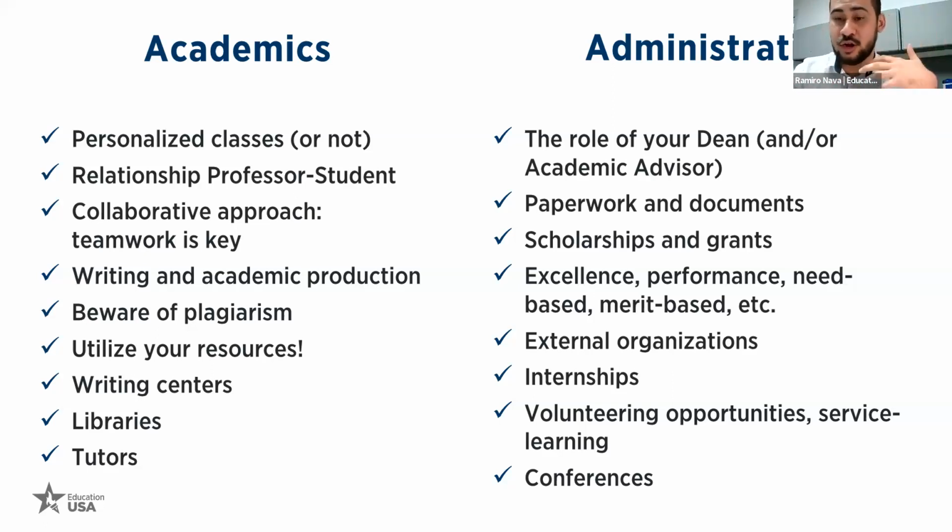Another important thing to consider is plagiarism. Like in any other country in the world, plagiarism is forbidden. I recommend you familiarize yourself first with your institution's academic integrity regulations, and make certain that you understand how to correctly use citations. Keep your academic integrity intact, and please contribute to the intellectual community by doing so.